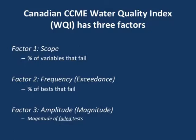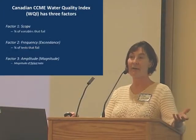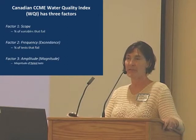The Canadian approach basically scores, I'm not going to go into high-level detail here, but it combines 3 factors. The first is called scope, and it looks at what percent of the variables that you're measuring are failing, meaning exceeding a threshold. The second one is what percent of the individual tests you've taken fail. And the third one is what they call amplitude. What's the magnitude of those failed tests? So they basically divide the failed tests into the threshold. So you notice it's really oriented towards the tests that fail.